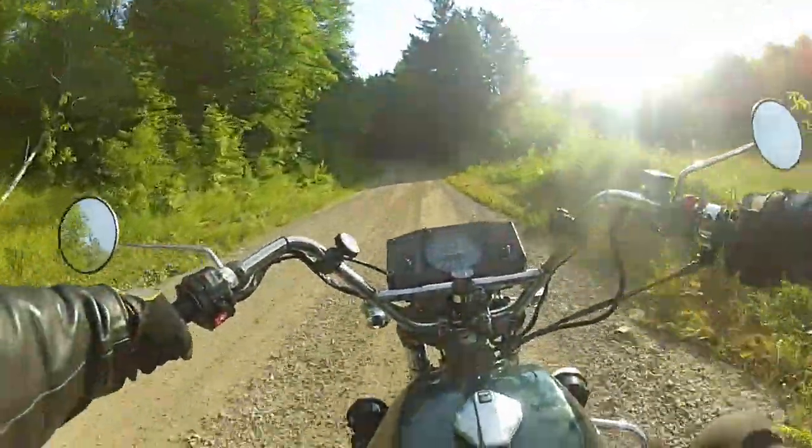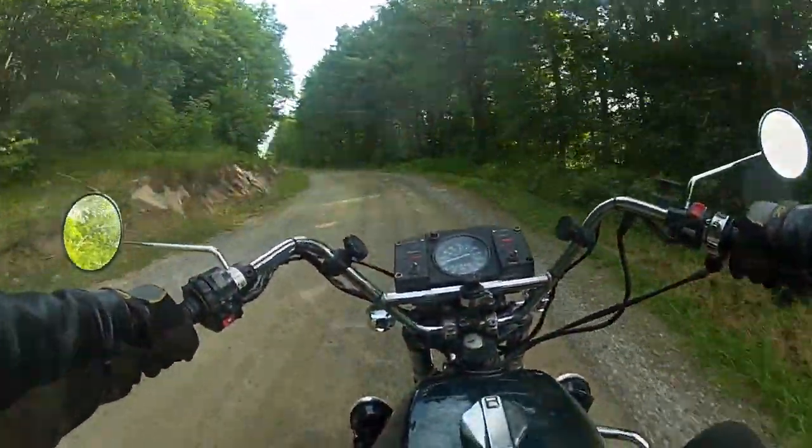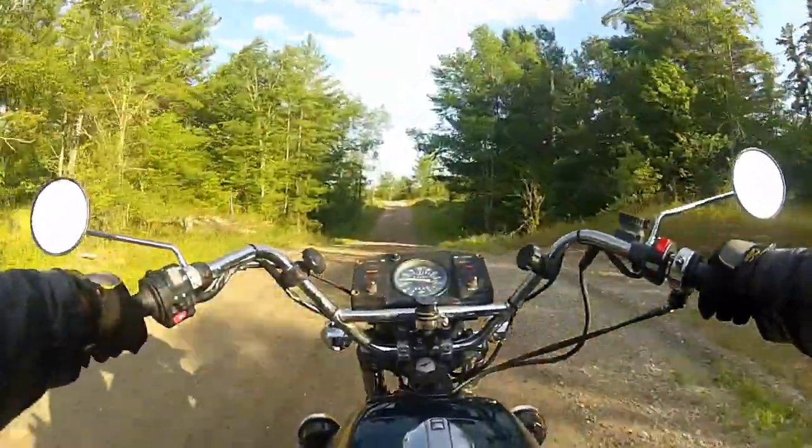A little further on, a deer and 2 fawns crossed ahead of me. Shortly before, I had to slow almost to a standstill because a group of guinea fowl were hanging around a farm gate.